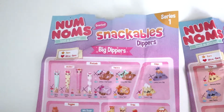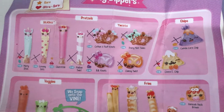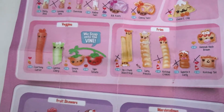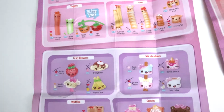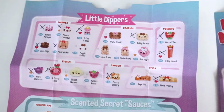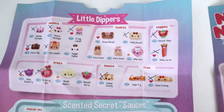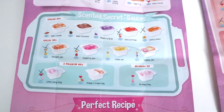Okay, so this is what the collector's guide for series one looked like. And you can see after opening up 15 of them, we got quite a few. We're missing this guy. We're missing a couple of these. We didn't get these, which is kind of sad. Ooh, we didn't get any of those. That's because Lisa got a lot of the skewers, which is cool. And then those are the ones that we got on the back. So see, we're still missing a decent handful for how many we actually opened. But then we got duplicates of a lot of them too, so it's kind of frustrating. And then there's the sauces that we opened as well.